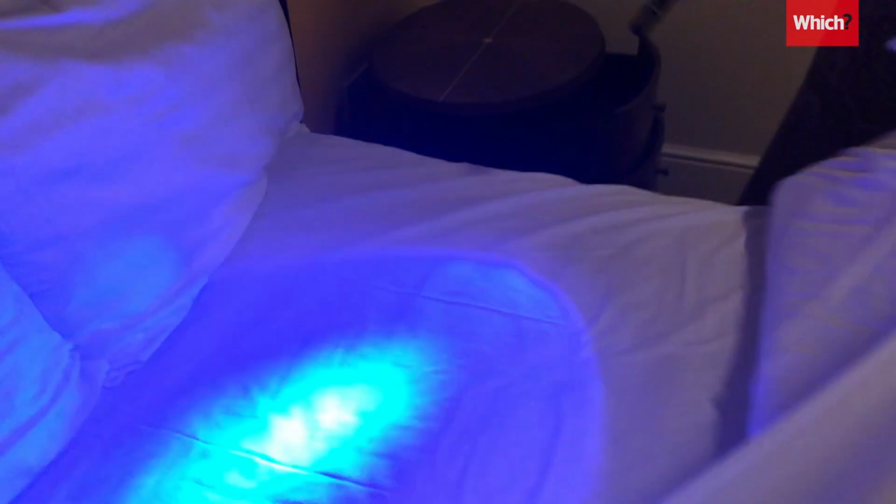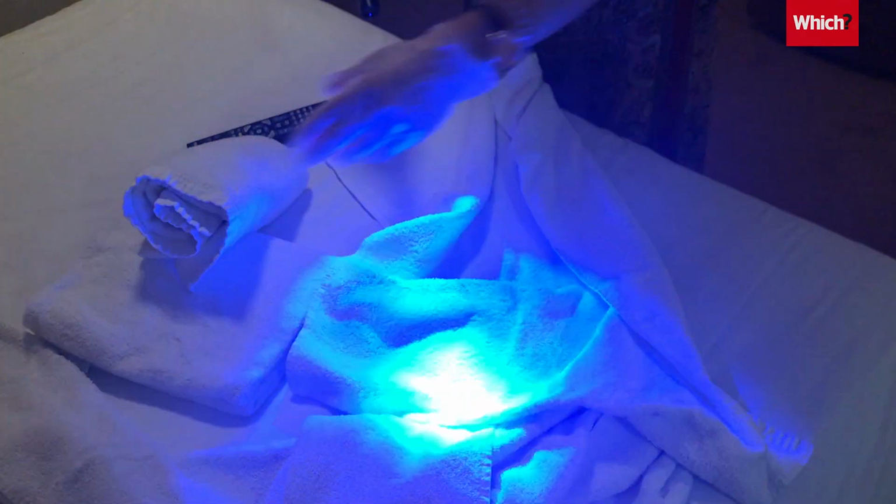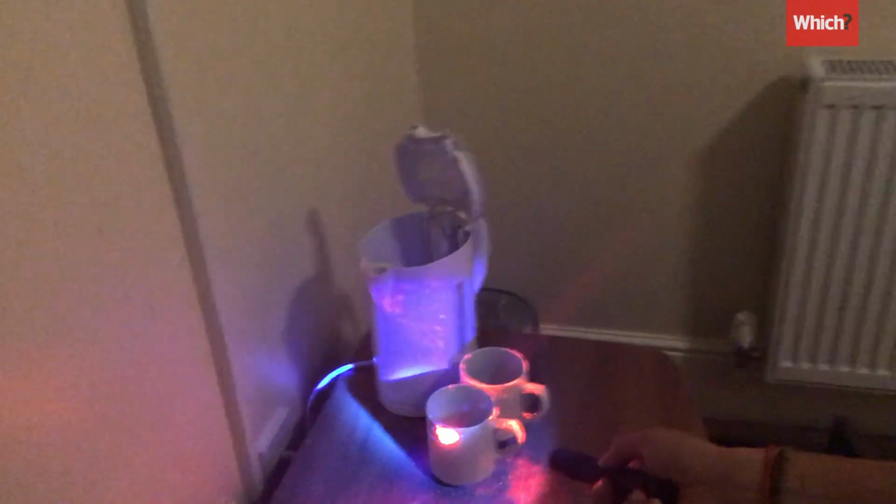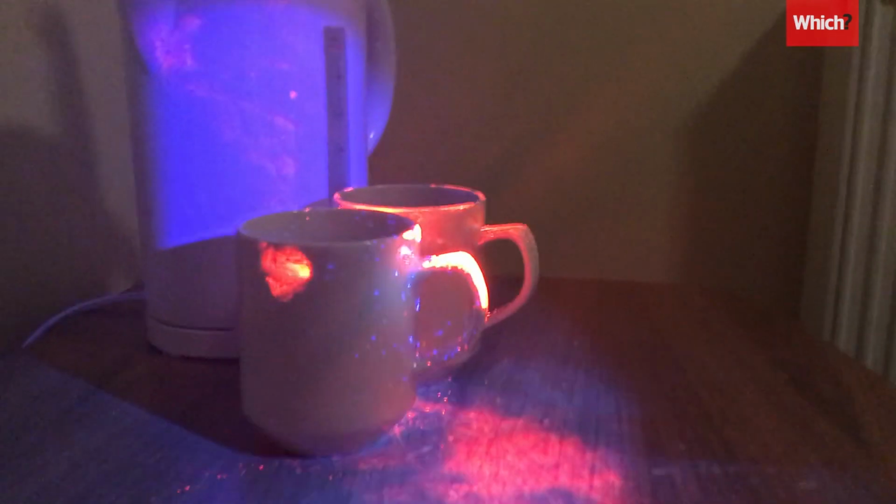Time for the UV light test. Thankfully, we found no trace of the solution on our sheets or our towels. But the rest of the room is lit up like a Christmas tree, with many of the surfaces and objects you regularly touch glowing red.